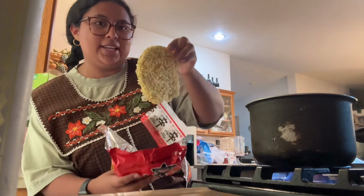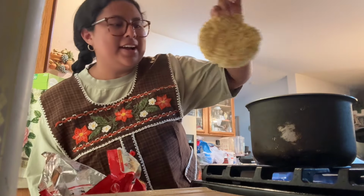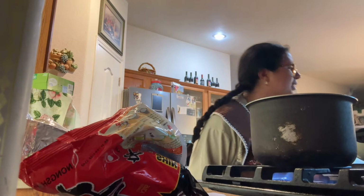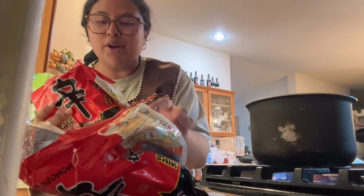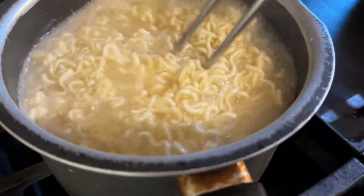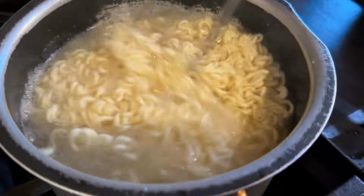I'm gonna go ahead and add in the ramen. Did any of you guys eat ramen when you were little? Dry? We used to do that all the time. Not specifically with this one, but with the Maruchan ones. Just breaking apart the noodles.